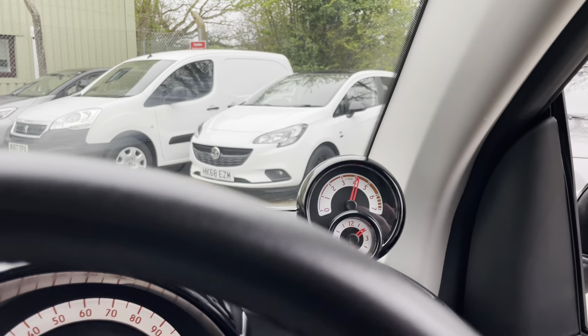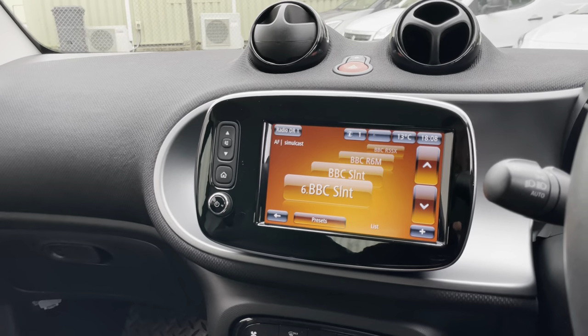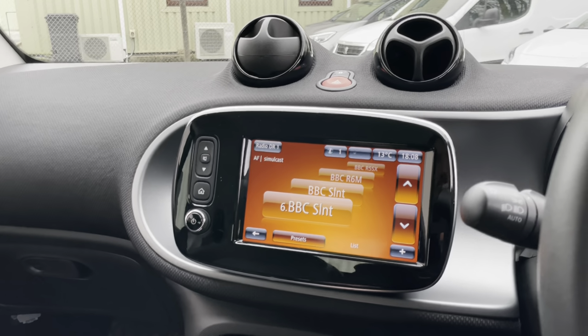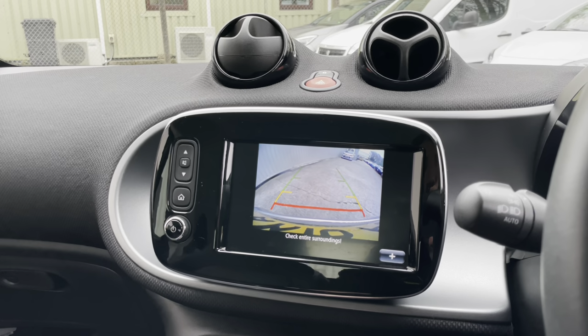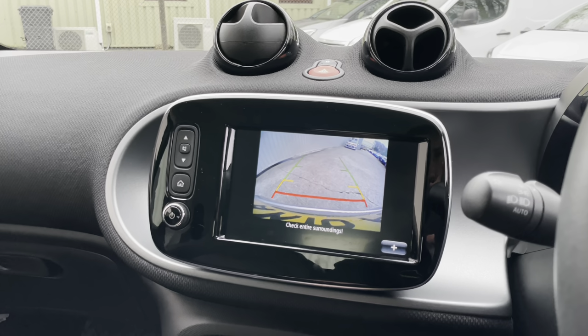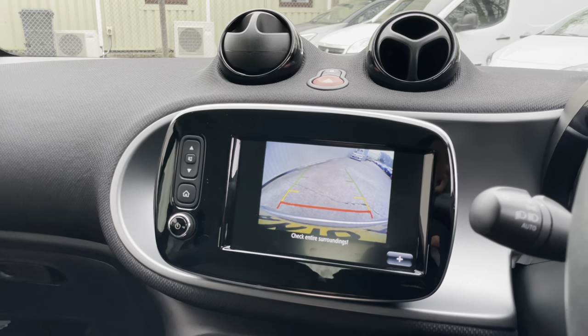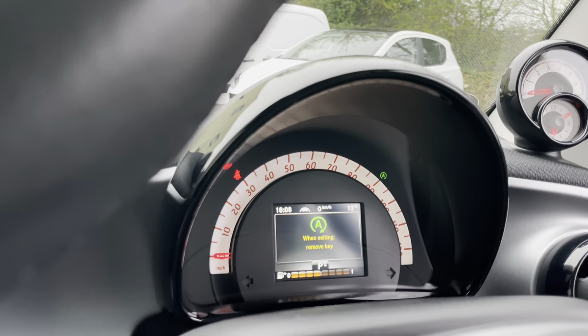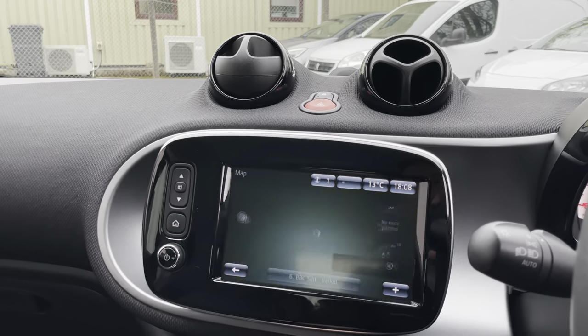Whoa. Listen to the power. I'll pop it into reverse as well, just so you can see the reverse camera works. Look at that, as if parking wasn't easy already. Amazing reverse park camera. Pop it back. I just want to show you the navigation system. So stop start is working, which shows the battery's in good health. Let's just go back to the nav.